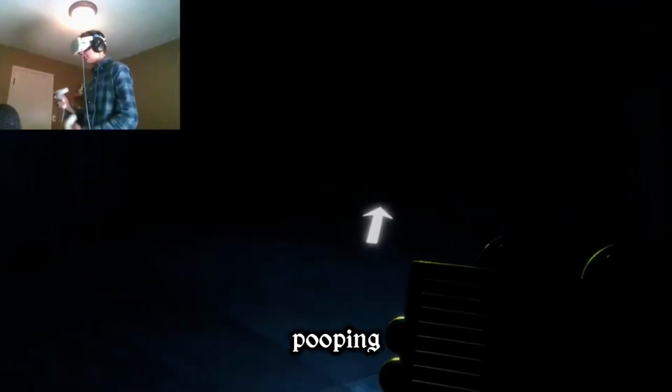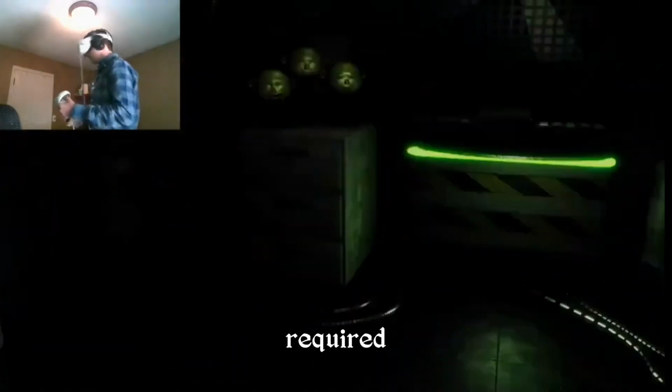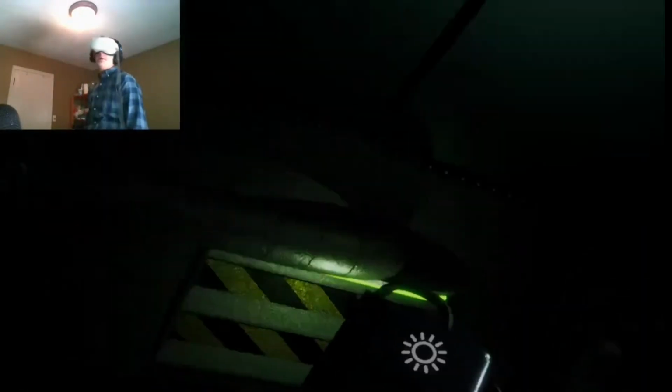I about pooped my pants. I was so close to pooping my pants. Like the actual canon version, but you will now be required to crawl through the Ballora Gallery using the vent to your left to reach the breaker room. Why am I doing this to myself? Why do I keep playing Sister Location?